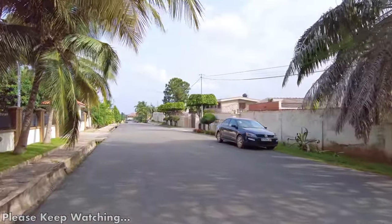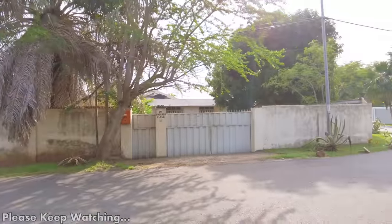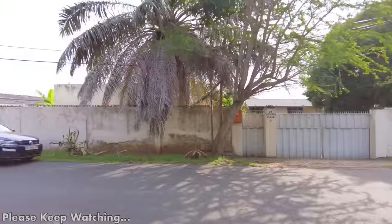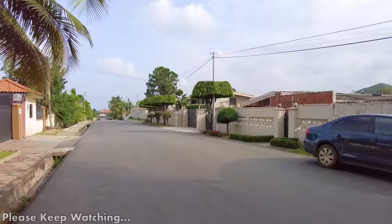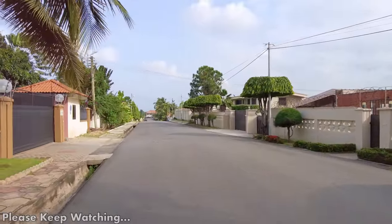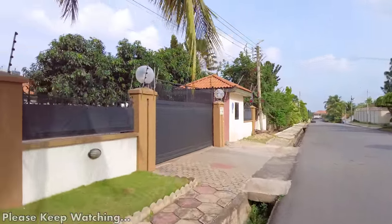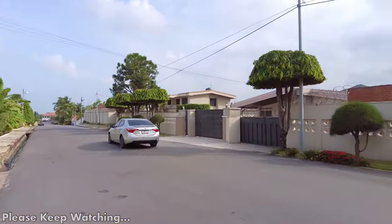If you are just joining in, thank you for joining in. This is a very peaceful, calm day. We are walking through East Legon in Accra, Ghana, Africa. Very peaceful day. Very windy. The wind is very relaxing here. Very nice.